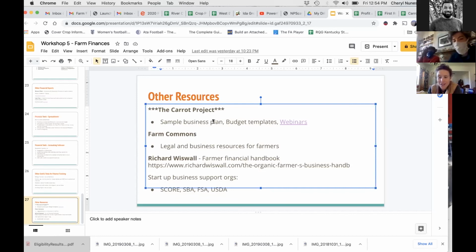And then there's more generic business support organizations. There's SCORE, there's SBA, Small Business Alliance, and the FSA and USDA. All of those places have information, but I definitely recommend the Carrot Project for really great resources for thinking about record keeping and other things like what we're talking about today.